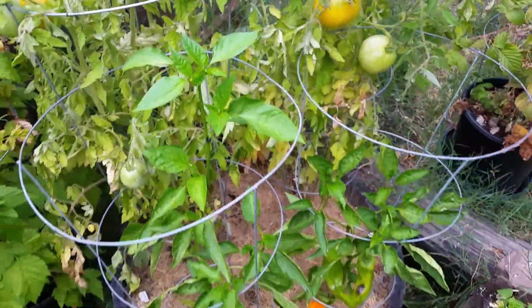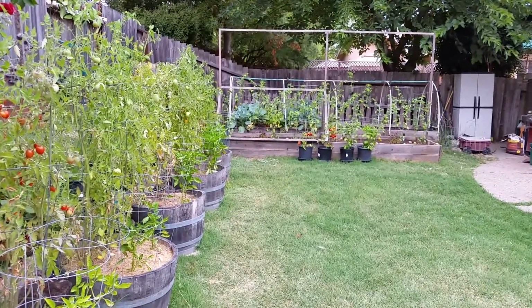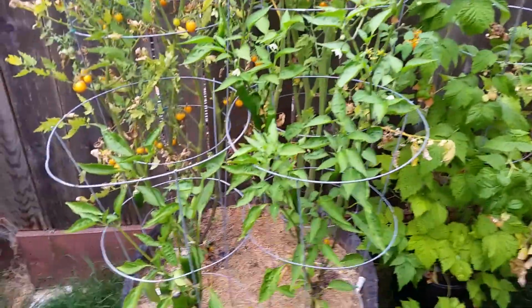I actually grew all my tomatoes in barrels this year because I wanted to let my beds rest. I wanted to rotate my crops out of there just to make sure there's no diseases, and they just did not do that great in the barrels this year. Some stuff did pretty good.